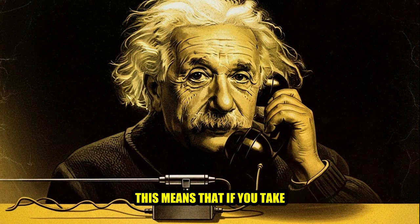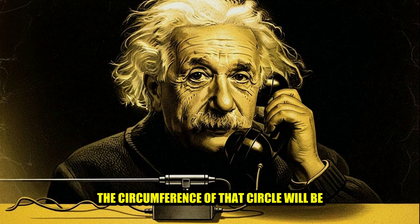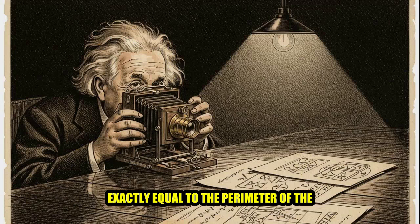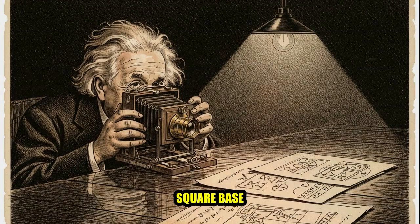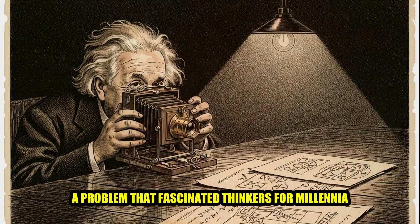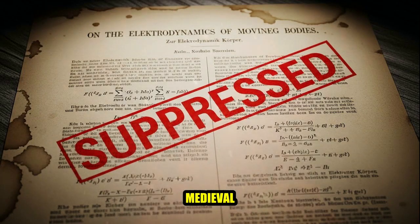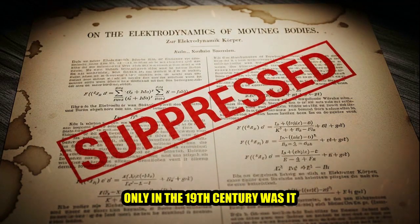This means that if you take the height of the pyramid as the radius and draw a circle, the circumference of that circle will be exactly equal to the perimeter of the square base. Mathematicians call this squaring the circle, a problem that fascinated thinkers for millennia. The Greeks tried to solve it for centuries. Medieval mathematicians racked their brains.